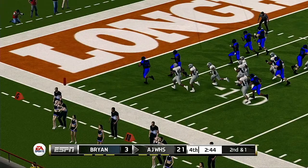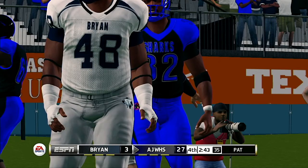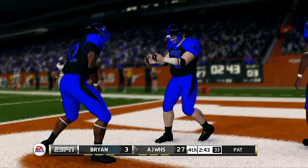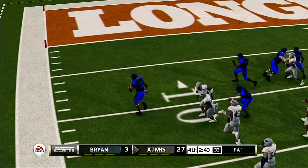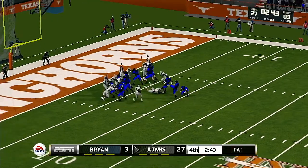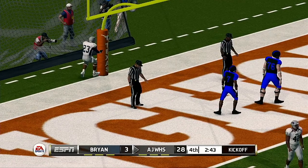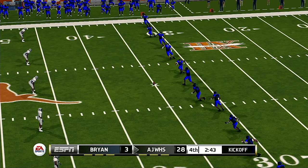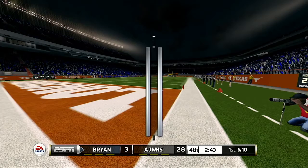He's on the run. Inside the 10, and he's got the touchdown. Outstanding run and great execution by the entire offensive unit, especially the block front. And he adds the extra point. The kicker looks like he's ready to kick this one off. Excellent kick. And they can forget about returning this one.